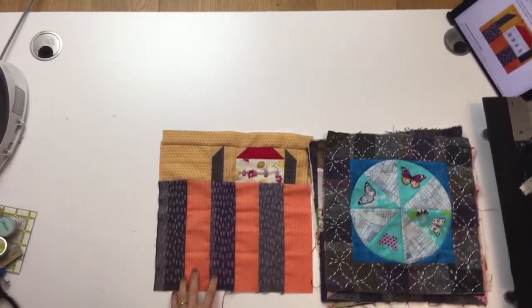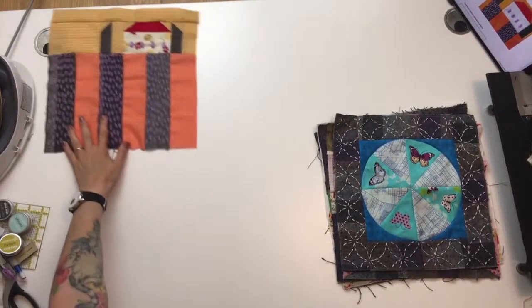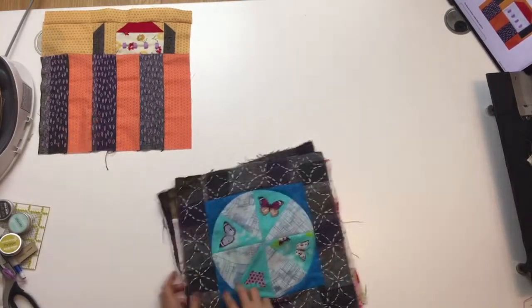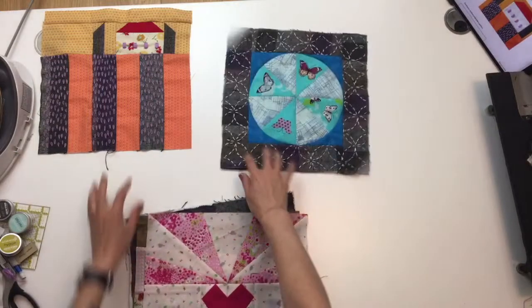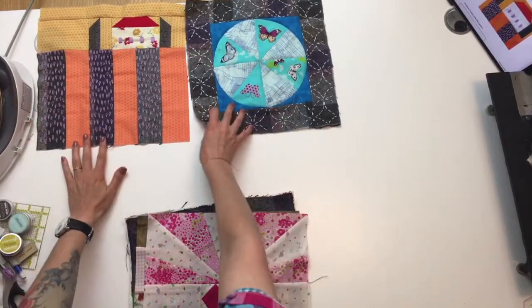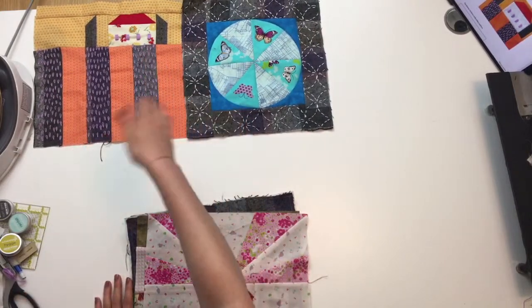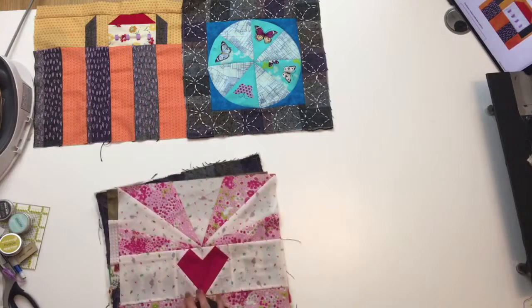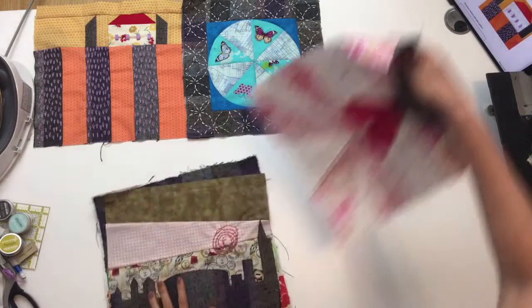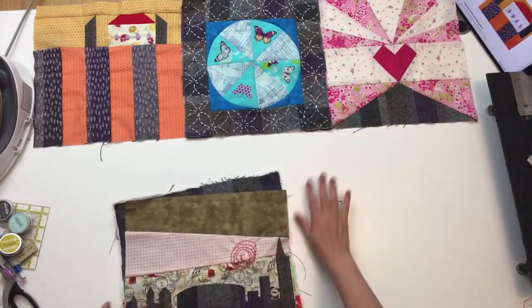Okay, I'm getting really high up here just so I can lay these out as best I can. Obviously, these are very large blocks. They're 12 and a half inches right now. I wonder ultimately if I'm going to put sashing in or not. It might be nice just sewn right next to each other. I don't know. They are fun though.